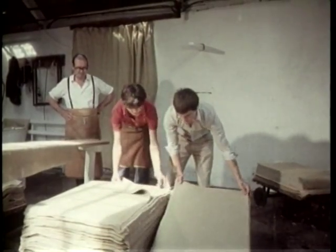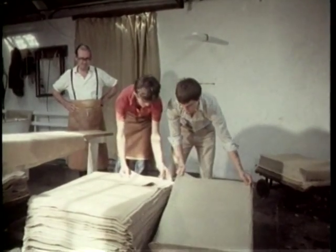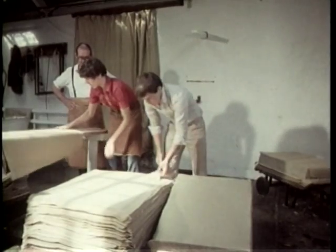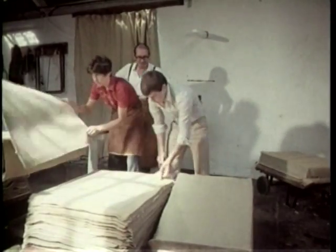Obviously the paper is still very wet, and it's very easy to damage it, to tear off the corners or to make thumbprints and so on. And he also has to lay the paper exactly in a perfect stack.